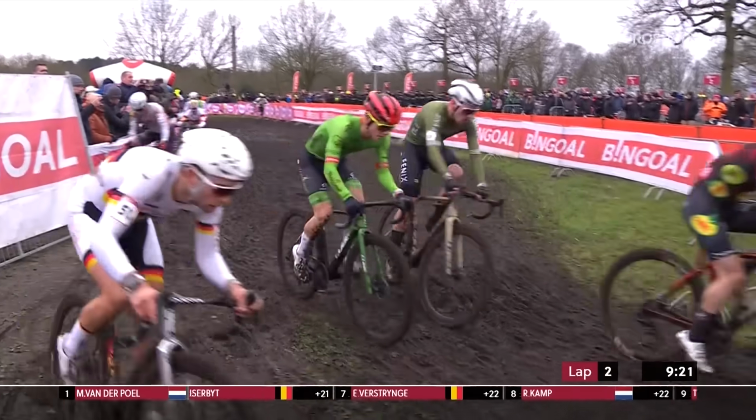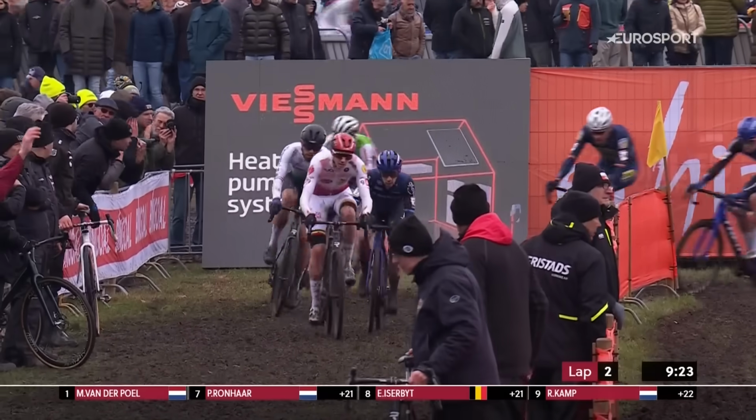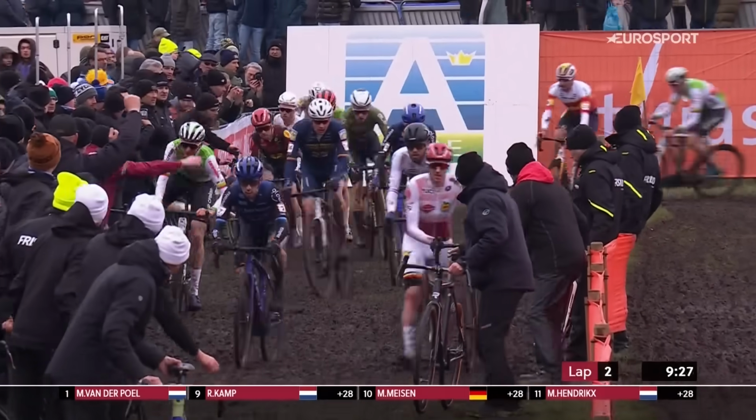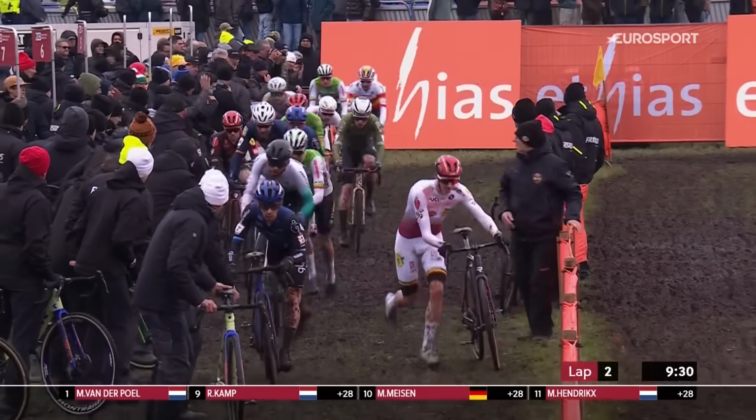I think these two groups are coming together the whole time, aren't they, in lots of different places. And there's some names we haven't seen up there for a while, with Marcel Meeussen at the front there, and Ryan Kamp. He's had not the greatest season this year, but he's back at the front today.